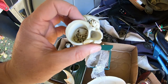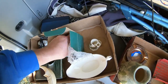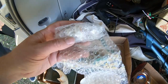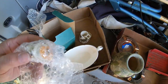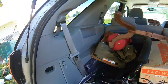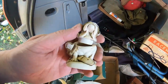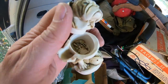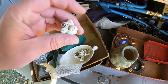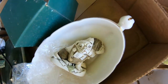What the hell am I looking at? I think the top broke off. I don't think it did, because it's smooth. Maybe somebody cut it in half. Why is there a face inside? Dog's happy on the inside. And then, oh, the puppy goes in there. Well, that's kind of cute.